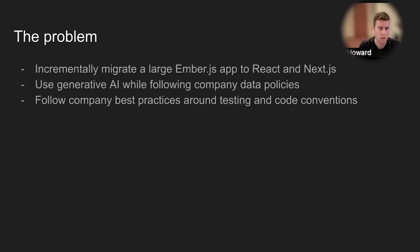So the problem: incrementally migrate a large Ember.js app to React and Next.js. What that means is we need to maintain building Ember features potentially and be building React features and do it all while everything is working and performant. And so this was the first big problem that we had to solve.